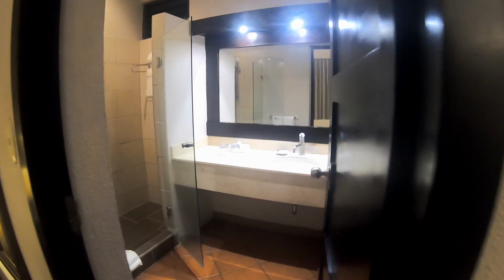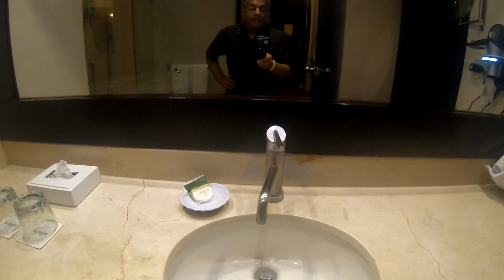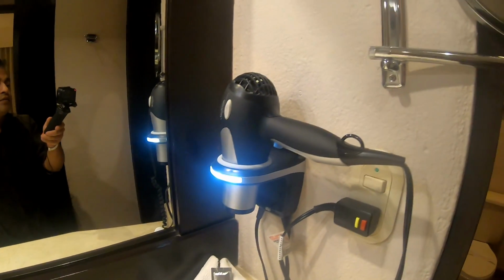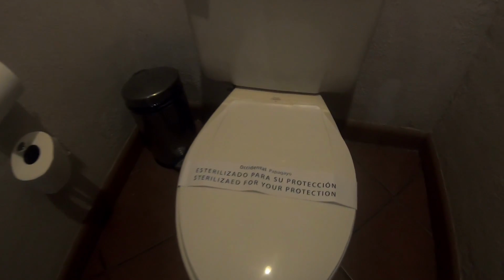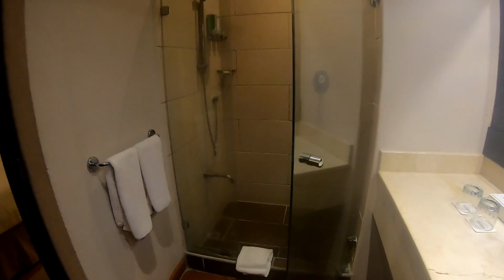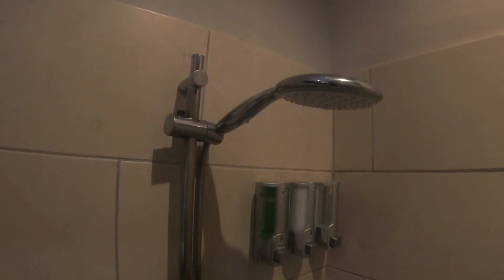This is the washroom. It has nice modern fixtures. It also comes with an electronic hair dryer. This is the toilet. It's properly sanitized. Over here, there's a walk-in shower. And then included with that is shampoo, conditioner, and soap. And again, it has those nice modern fixtures.